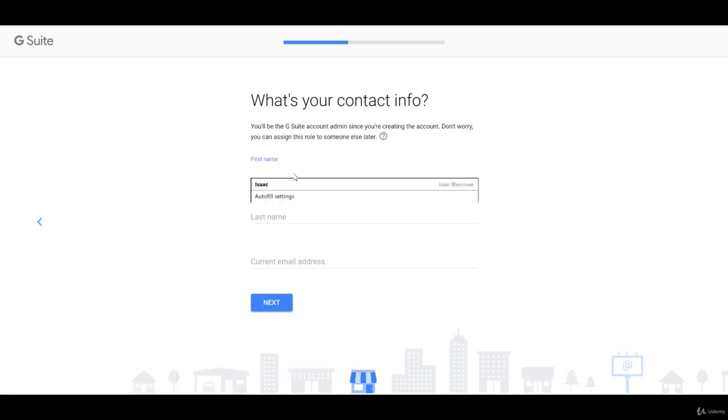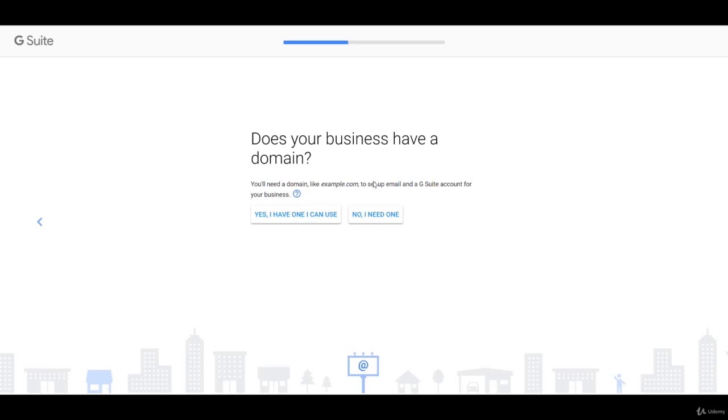Okay. So this next part is your contact info. What you're going to do here is just fill in your details, and then you're going to put in your current email address here. Now, for those of you out there who are already using another service like Outlook or Yahoo, whatever you're using, you can put in your current email address here, and basically you'll still receive some notifications from this account that you're going to be setting up. So that's an option for you. But I already have a Gmail account, and that's what I'm going to be typing in here. So I'm going to type it in and hit next.